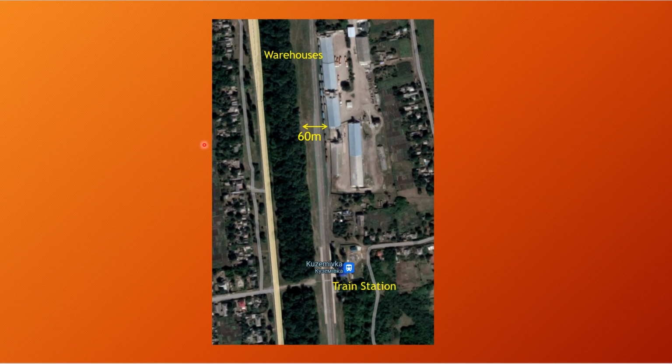And if we take a closer look at the railway and that forest, we can see here the warehouses that Russia is now in control of, and the train station that they've taken control of. It's about 60 meters across from the warehouses to the tree line. And yes, you can run that distance, but if you were in full gear, with a machine gun, ammunition, and maybe even a grenade launcher, you don't want to run 60 meters. So if Russia has managed to cross the railroad and that open territory, that means they might have gained a foothold in that tree line if they're able to contest the buildings and the town to the west of the trees here and the highway.